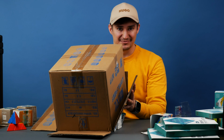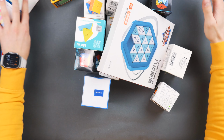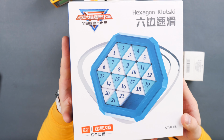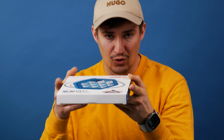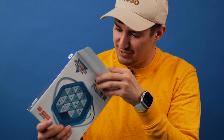Well, folks, quite a bit is left. Oh no, many more. Okay. The first thing that catches my eyes is a GAN 15 puzzle. But well, it's as incomprehensible as possible. I have never come across a 15 puzzle of triangular shape. Let's take a look at it.